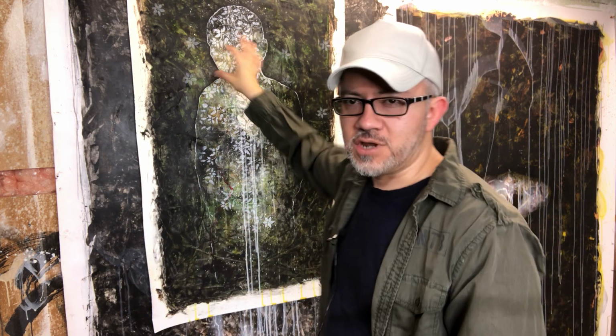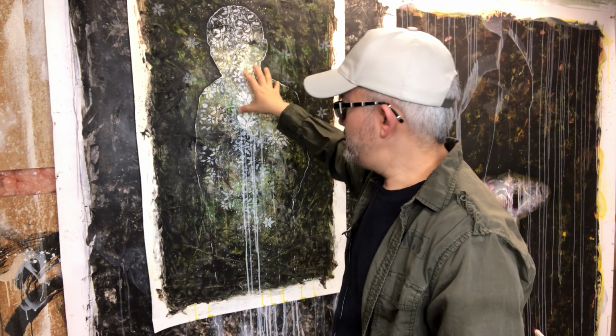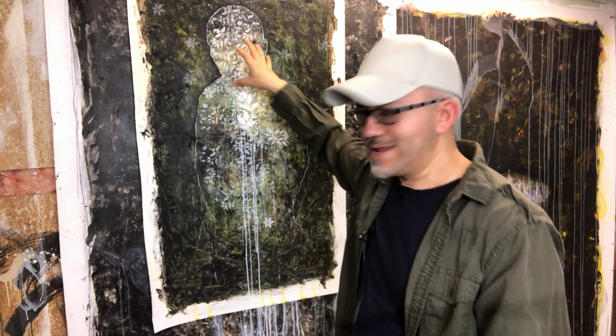My work always uses the figure as a way to connect with the viewer. It's an anonymous figure, it's an abstract figure, it's just the essence of the figure. It's about the presence, but not exactly about the identity of the figure. It's not about a person, but about all of us. So here the figure is delineated a little bit.